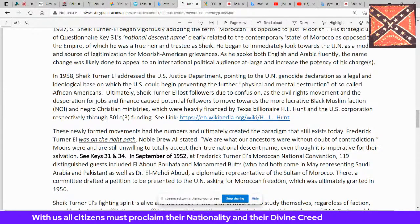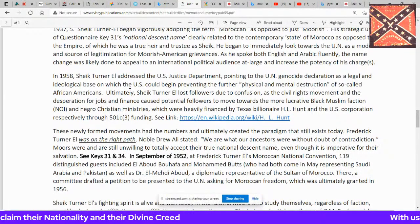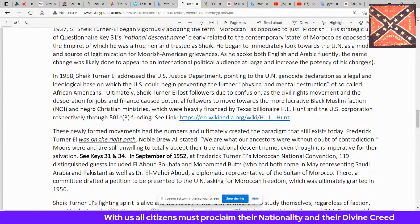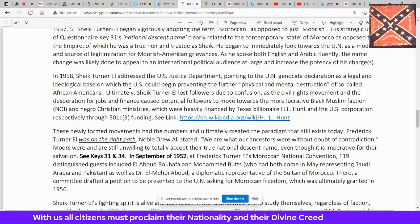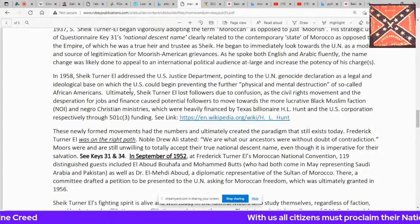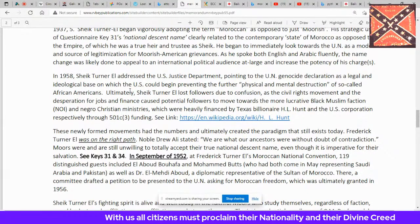NOI, which is Nation of Islam, and Negro Christian Ministries, which were heavily financed by Texas billionaire H.L. Hunt and the U.S. corporation, respectively, through 501c3 funding. These newly formed movements had the numbers and ultimately created the paradigm that still exists today. Frederick Turner L was on the right path.